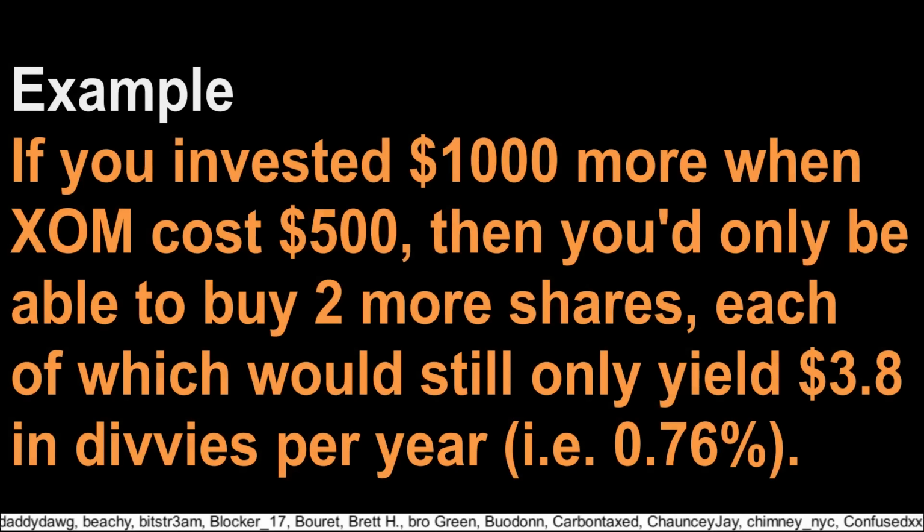At that point, if you invested $1,000 into Exxon, then you'd only be able to buy 2 more shares, each of which would continue to pay $3.80 per year in dividends. So $1,000 invested when Exxon costs $500 a share will obviously yield you a lot less than when it costs $118 a share, though each individual share you own will yield you the same amount whether you bought it when it's cheap or when it was expensive.